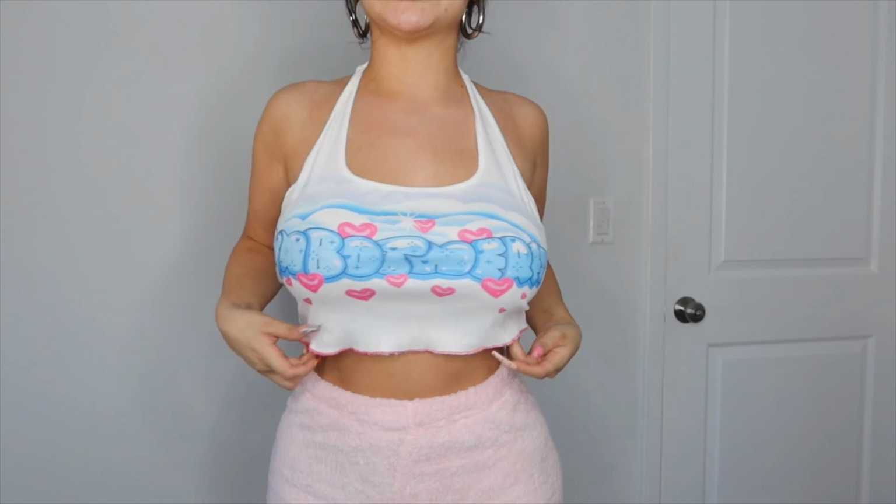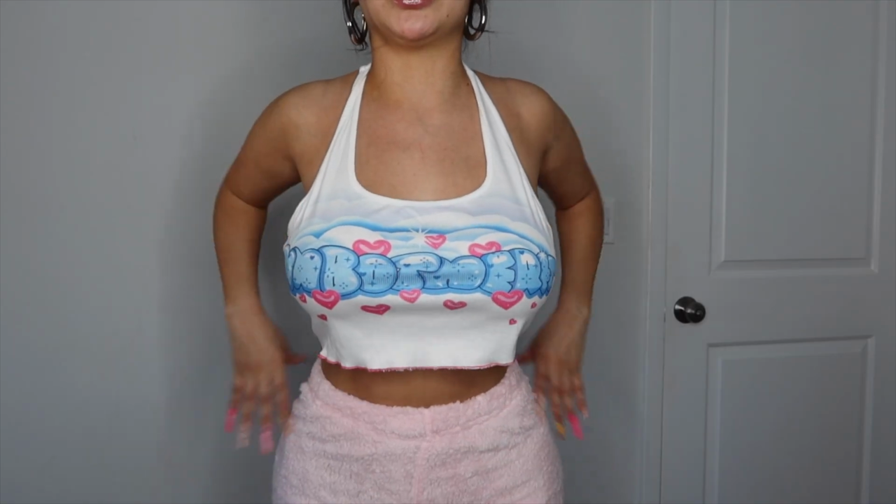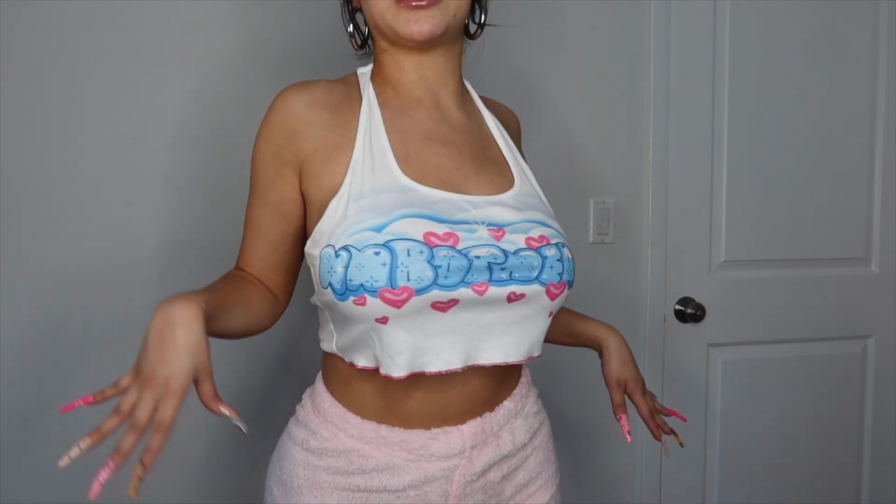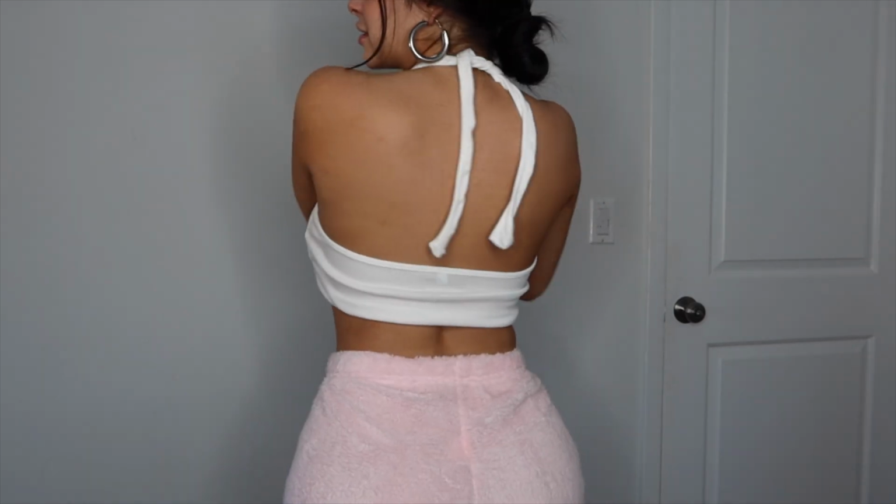So this is our last graphic top, but look at how cute. It gives me very 2000s old school. I believe it says unbothered. You guys can tell me if you can make it out, but I think it says unbothered. And this is what she looks like in the back. I think I made a tiny little mistake. I got this top in too small of a size, so I would definitely recommend that you get maybe a size up if you know that your girlies are bigger. If it was my size, it would fit very well, but I believe I got a small. I should have gotten a medium or even a large.